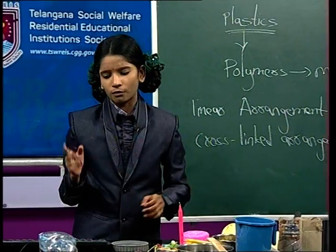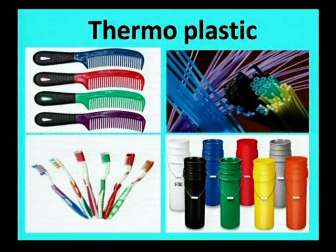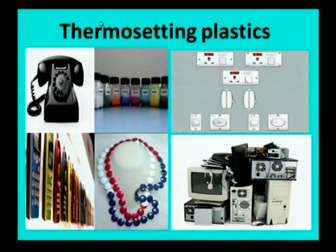Friends, did you get the idea about thermoplastics and thermosetting plastics? Yes. Let us go to another one. See here friends, these are the thermoplastic objects. The comb is made up of thermoplastic, and straws also are made up of thermoplastic. Brushes, buckets, all these are thermoplastics. And thermosetting plastics are telephones, these boxes, electrical switches, all electrical appliances.